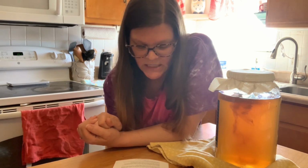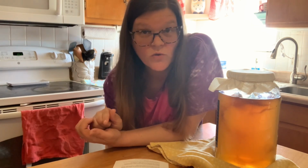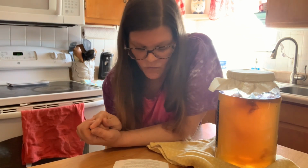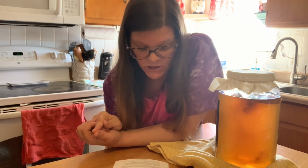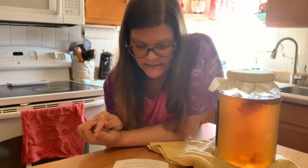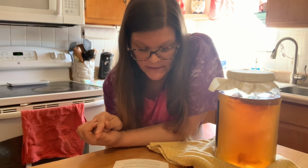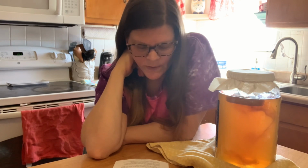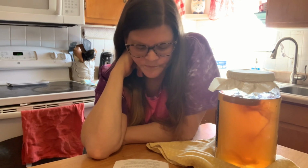It says use the indicated pH test strips after the first 7 days to ensure brew levels remain between 2 to 4 for best results. Higher pH levels will be sweeter. Lower pH will have a sour taste. The longer your kombucha ferments, the more acidic and less sweet it will become. Okay? So, me personally, I would want more of a sweeter taste. So, I'm going to make sure mine has like a higher pH.